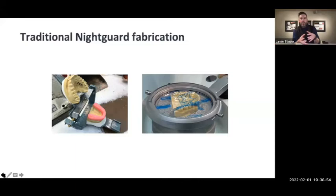Then they're going to take that model with the night guard on it and invest it, put it in a flask, much like you would a denture. Once it's in that flask and it sets up, they're going to put it in some boiling water to boil out the wax. The hot water melts the wax out, and you're left with the stone around where the wax was, and the model where the teeth are. Then you break that flask out once it cools.